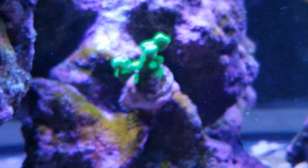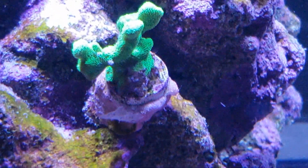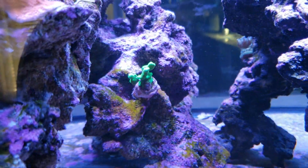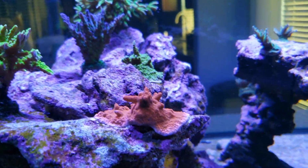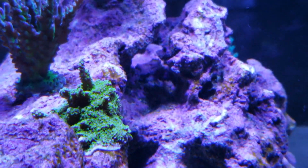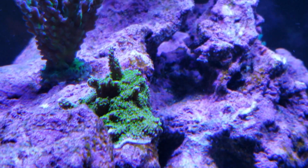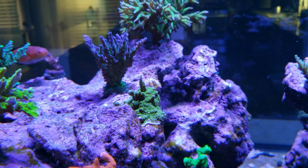This is a new coral that I got right here. Just green, as all my corals are. They're just green. I didn't realize when I purchased this coral that it was encrusting Monty. I very much acknowledge that it is now, so I need to remove it before it kills everything.